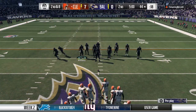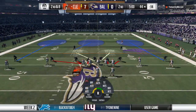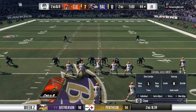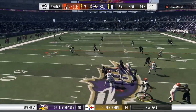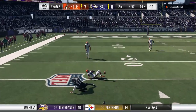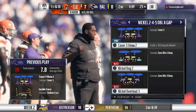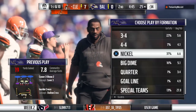Second down following the run. 38! Working out of the gun. Here's Kaiser. Dumping it off for Johnson. And they're able to get this one past the 30 down to the 25. That good for 19 and a first down.